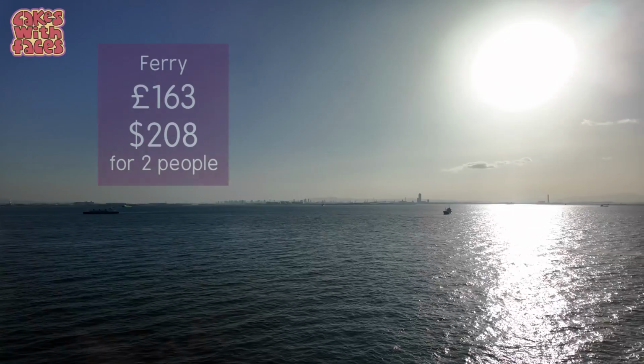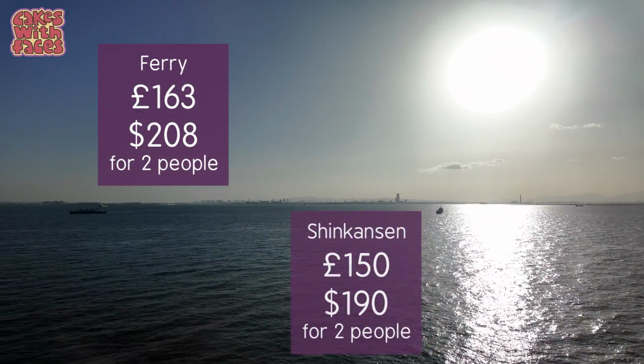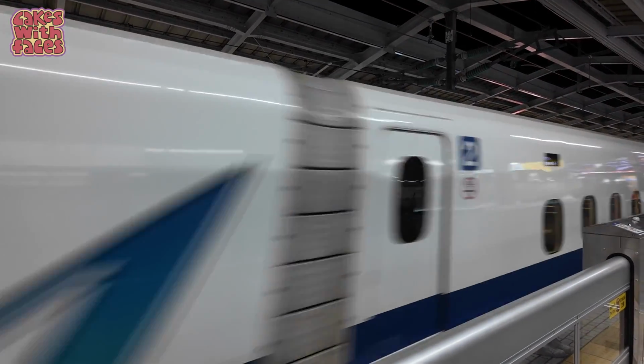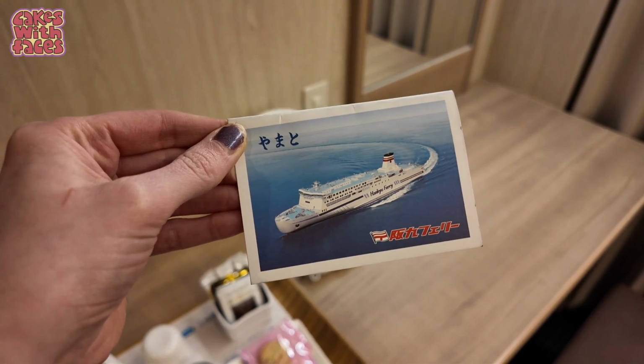The ferry was 32,480 yen for 2 people. The Shinkansen would have been 29,620 yen for 2 people. Even though the bullet train's much quicker at 2 hours 10 minutes, the ferry seemed like a fun thing to do. So we took the Hankyu Ferry.